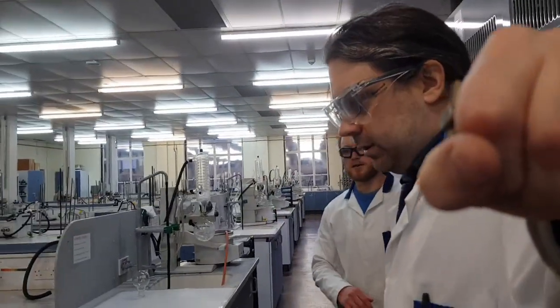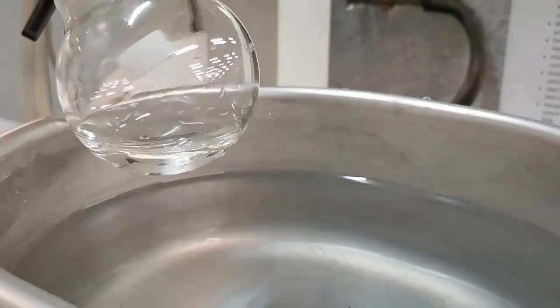Banks of rotary evaporators here. These allow us to remove solvent from reaction vessels.